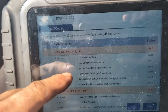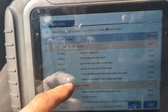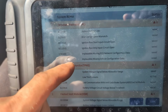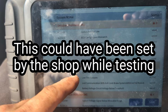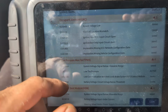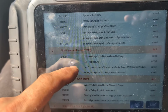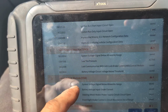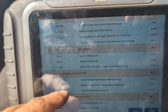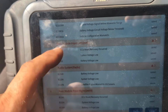45 fault codes. ECU configuration mismatch. That's not good. Ignition run start. Ignition run only input circuit open. Missing ECU network configuration data. I don't know if they replaced the PCM on this or not. Below allowable range, lost communication with ABS. Heated seat control module. Driver door module, the reset recovery occurred.